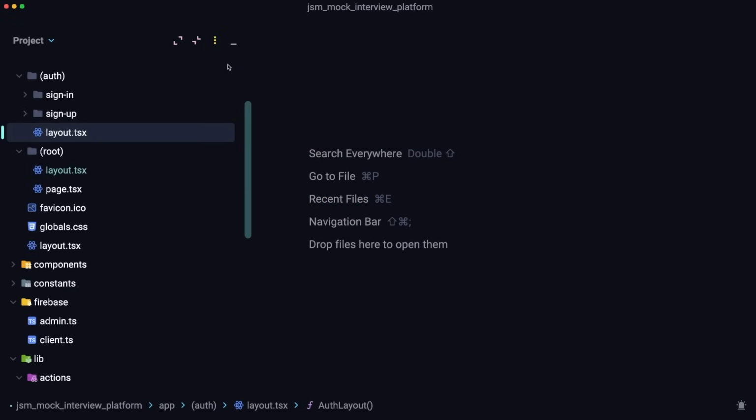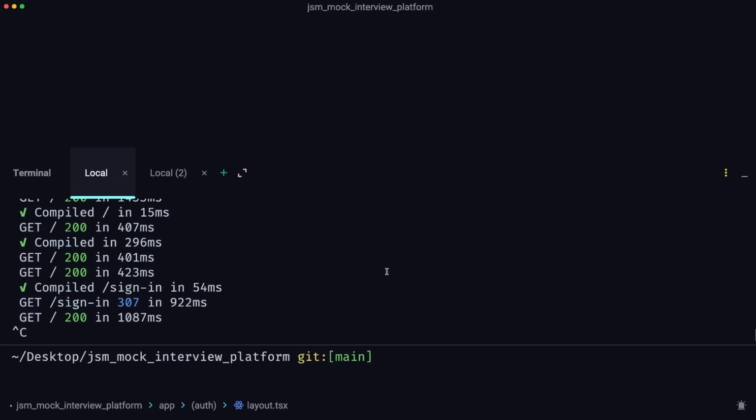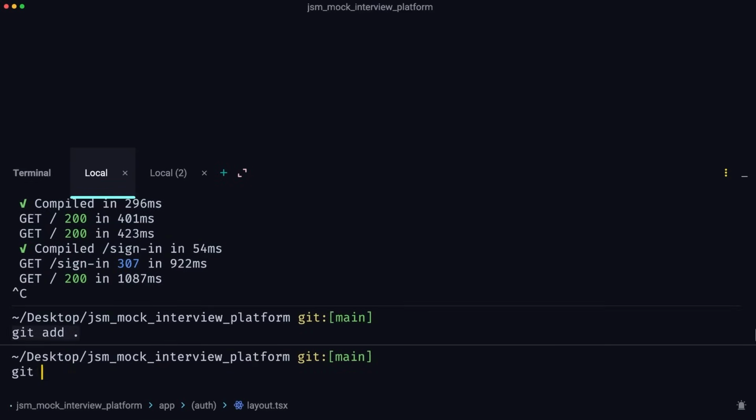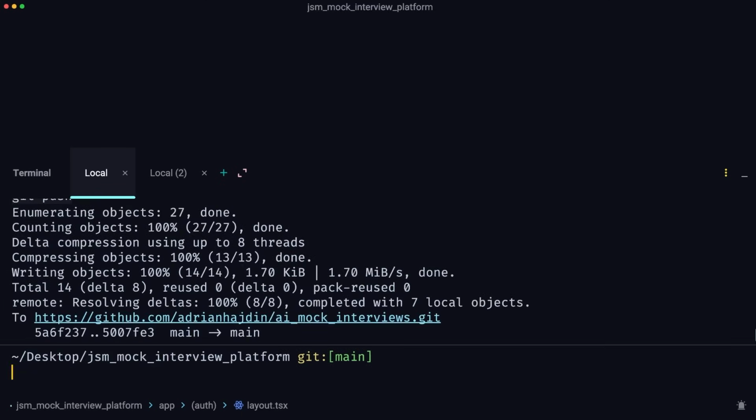But before, let's not forget to commit this because we have completed a big lesson. So I will say git add dot, git commit -m "implement auth and storage", and git push. This way, you'll be able to compare your code to mine if you get stuck at any point. Great work.